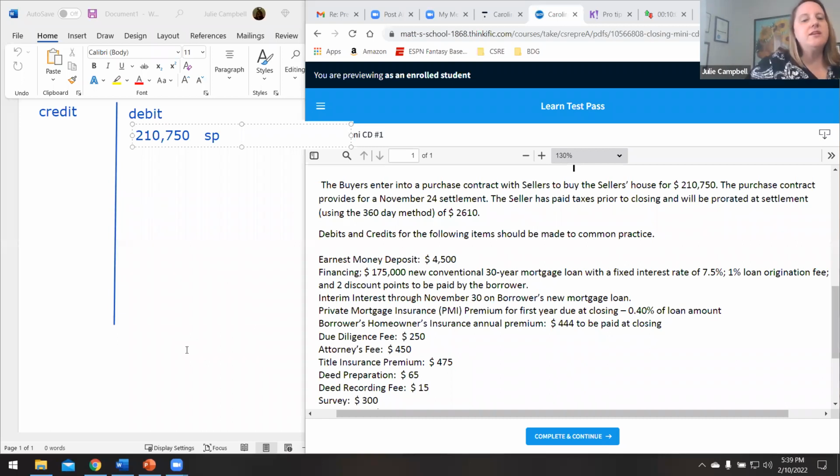And when I'm doing these, I like to label my entries. So for me, SP stands for sales price. By labeling my entries, in the event that I have to go back and look at something, it allows me to quickly identify what these numbers are. That's just my preference. You can take that tip or not.